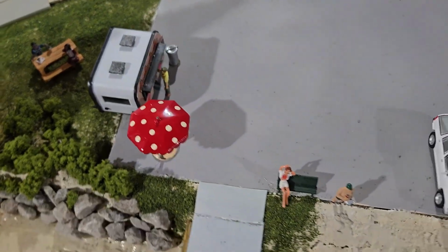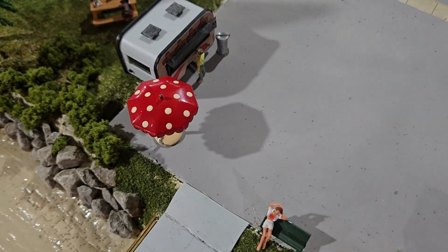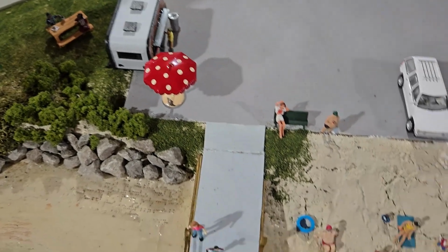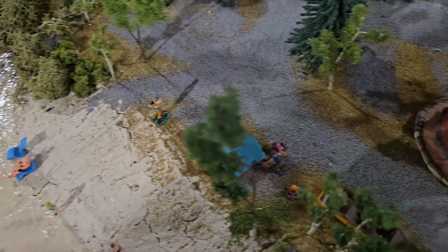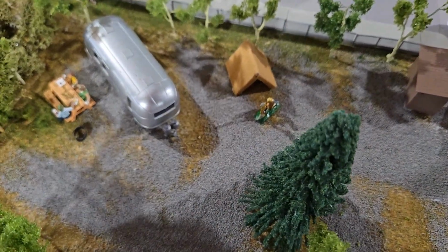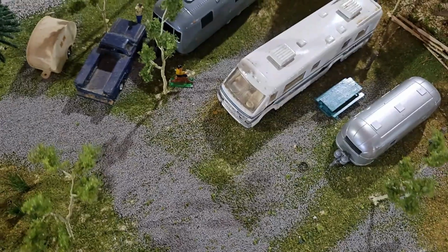Added a little more depth to the scene here at the taco stand. Got a little umbrella, trash can, and a guy getting some lunch. A few new figures in the campground. Another tent and a person starting a fire. A picnic table here.